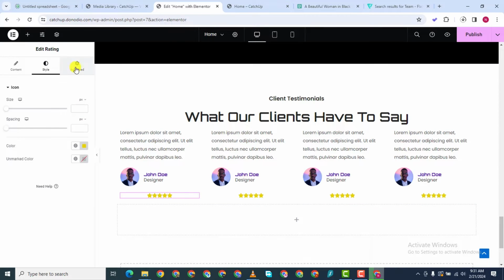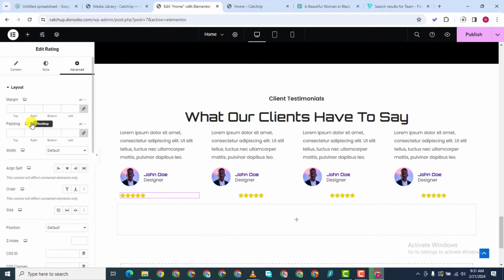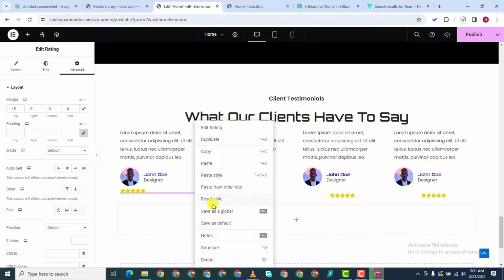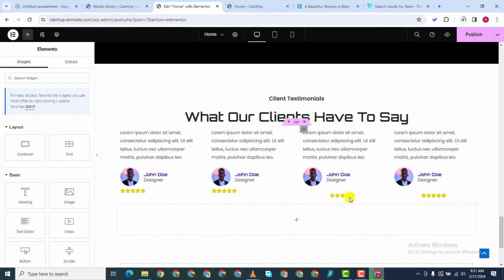I want to do this. I want to align this to be left. And I want to reduce the margin to shift it up a little bit. I'll give it a negative top margin of -20. I can make it 18 or 15. And then I'm going to copy and paste style. Paste style. Paste style. So these are testimonials.